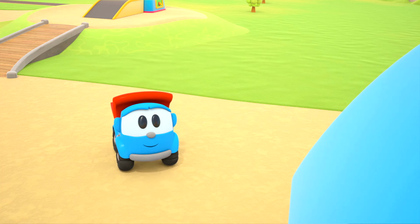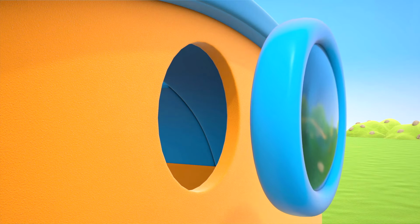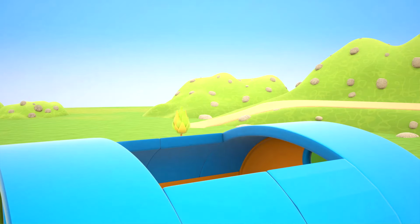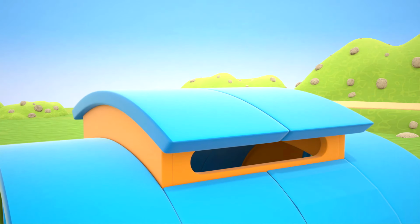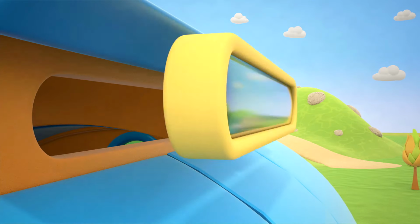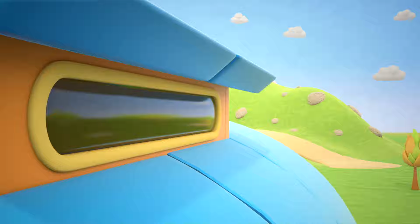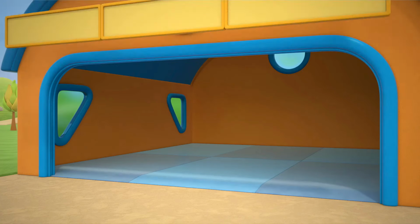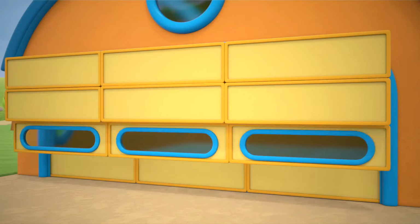Hey! A circular window. And a second. The upper part of the roof, with narrow little windows. One. And two. And a wide garage door.